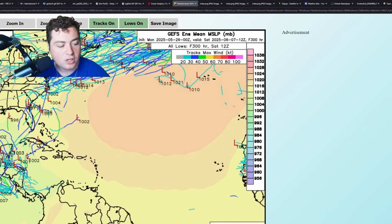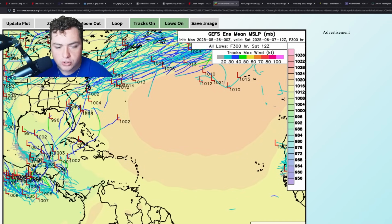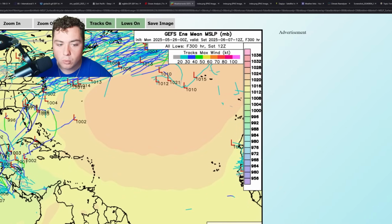Similar situation, tropical development in the Western Caribbean Sea, and you are seeing some power with these areas right here, some power with these ensembles. However, what I'm looking at is like 10 to 15 ensemble members out of 51 right there. Keep in mind, this is extremely far out as well. This is 300 hours out. But considering that some of the operational runs also do have some signals with this, I'm more inclined to pay attention to it than I would previously.